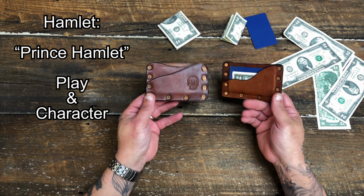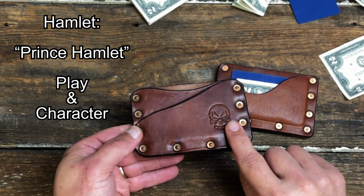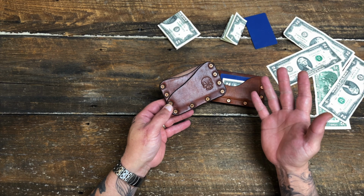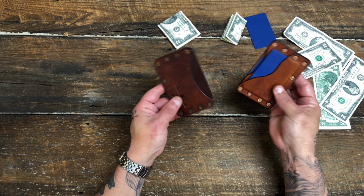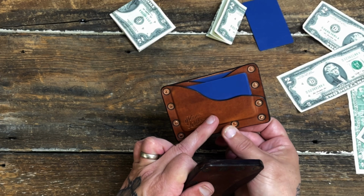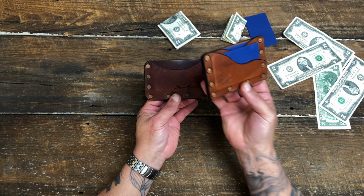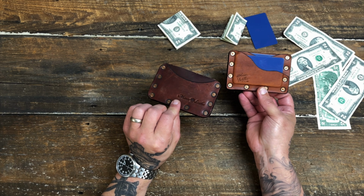The Hamlet wallet. This was my first Hamlet with the skull, and that just reminded me of the Shakespeare Hamlet. This is pretty much similar. The pockets are a little bit different. They're the same on each side of this one as opposed to this side here. Same concept though.